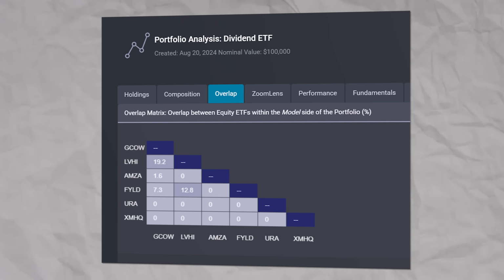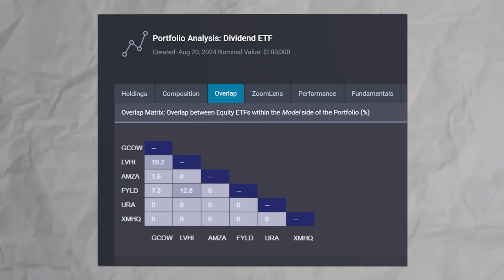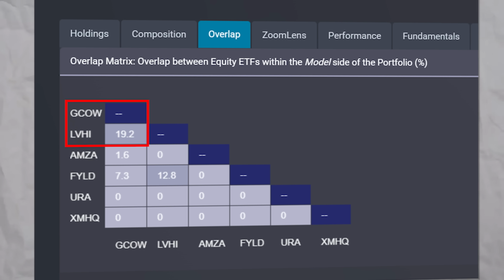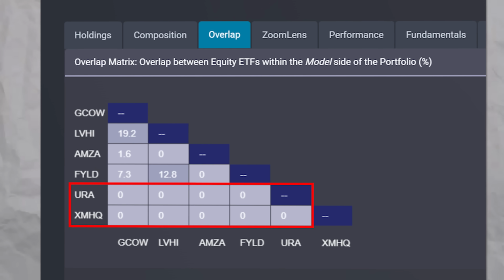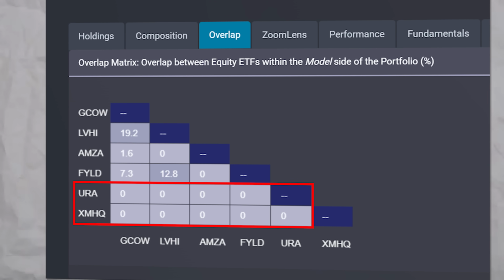Now I want to shift gears and do a back test of this set of funds against a benchmark to see how exactly it compares. Before I do that, let's take a minute to see how these funds overlap in their holdings. Now, I have to state that I certainly don't advocate that a person invest in every single one of the funds that I reviewed, but if you did, then there is very little overlap among the funds. The biggest overlap is between LVHI and GCOW at 19.2%. And the funds URA and XMHQ happen to have zero overlap with all the other funds. Honestly, this is a surprisingly diverse group of funds, and I didn't plan that in advance.